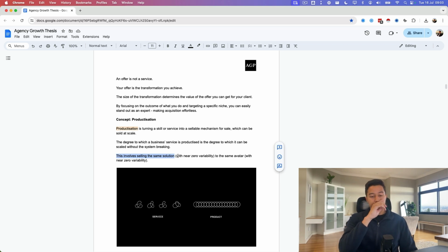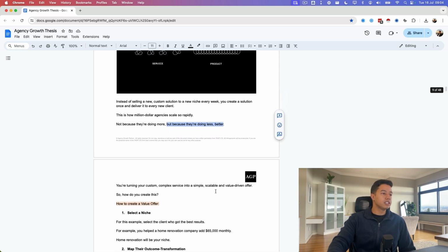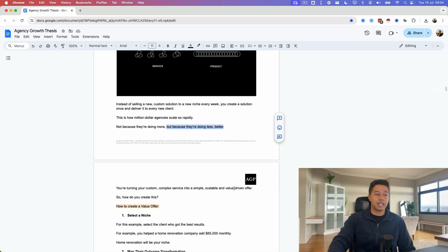So pretty much, instead of doing a different thing for every single client, as you can see over here, we're essentially selling the same thing over and over and over. And by doing that, it's a product, not a service. So by having a product, it means it can be replicated at scale. So instead of selling a new custom solution to a new niche every week, you create a solution once, and you deliver it to every new client. This is how my $1 million clients scale so rapidly, because they're not having to create new things every time. They're just doing the same thing once, but better, right? They're not doing more, they're doing less, but better, okay? So you're turning your custom complex service into a simple, scalable, and value-driven offer.